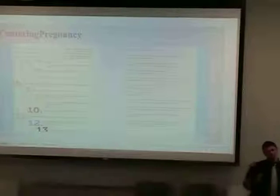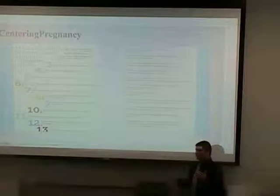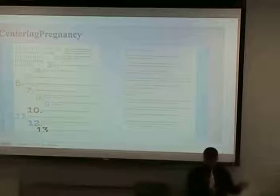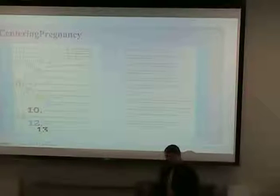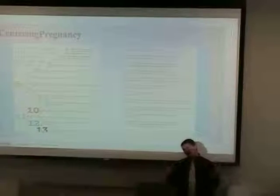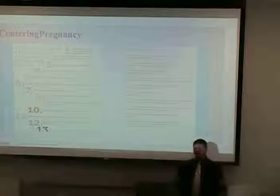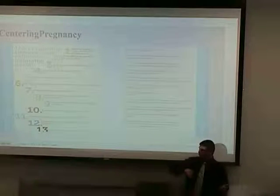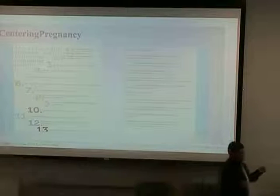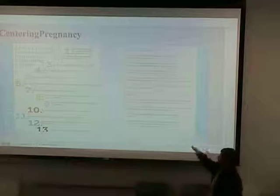So centering pregnancy is an alternative form of pregnancy care. It is not a support group, but it uses support group philosophy in its pregnancy care. Okay, what we do is we come together with a group of women or a group of families who are all due at around the same time, and we spend 2 hours together in a circle talking about pregnancy, about whatever happens at the time. Okay. Now there are 13 essential elements of centering that define what it is.